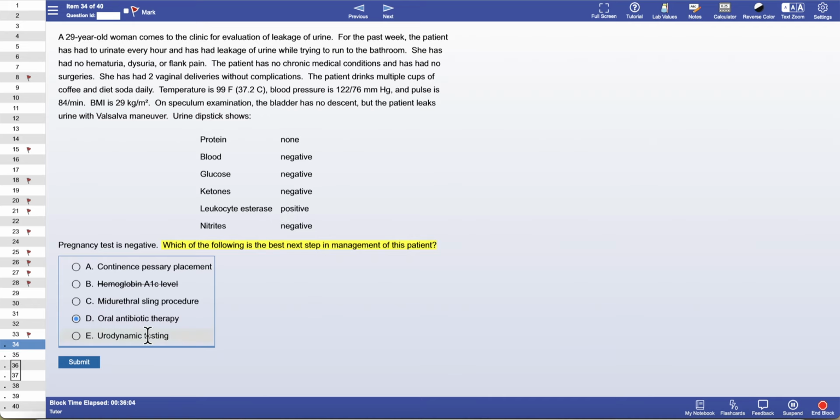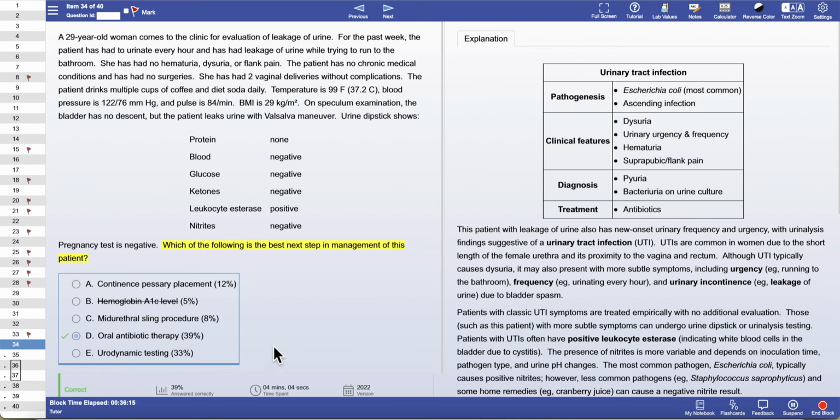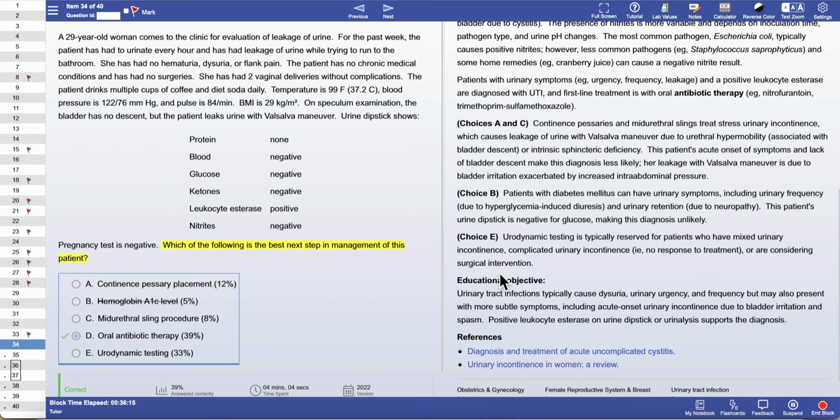I don't know what this would be for, and I really still don't understand the difference between a continence pessary placement and a mid-urethral sling. So I'll just go here. Oh, good for me. Yeah, E. coli. Let's see what urodynamic testing is. Urodynamic testing is typically reserved for patients who have mixed urinary incontinence, complicated urinary incontinence, no response to treatment, or are considering surgical intervention. Okay, so it's a screening for basically surgical intervention.